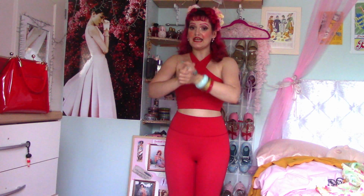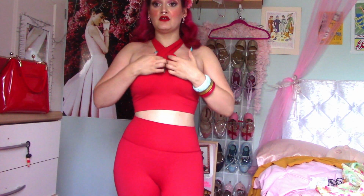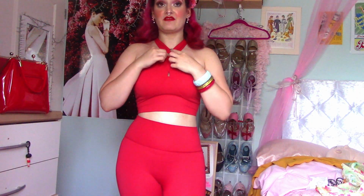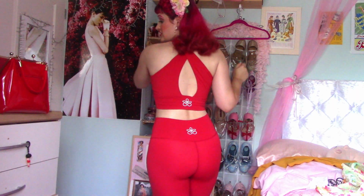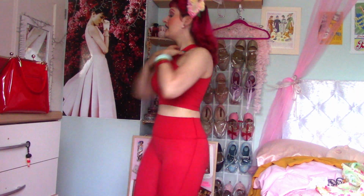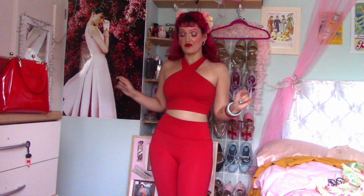Solid. The ladies are staying in their assigned seats, and that is what you want from activewear. This is so comfy. I am in love with this top. I knew the top was going to be the thing that I was going to love the most, but I'm still pleasantly surprised by how much I love it. It has such a gorgeous shape. Look at that with the cutout and the crossover straps here. It is so comfy. There is padding in here, which I believe you can take out if you would rather not have the padding on.